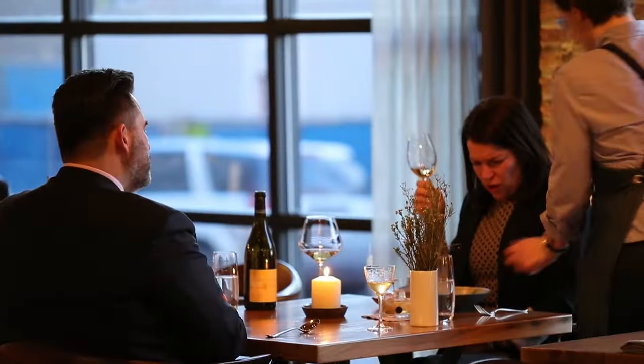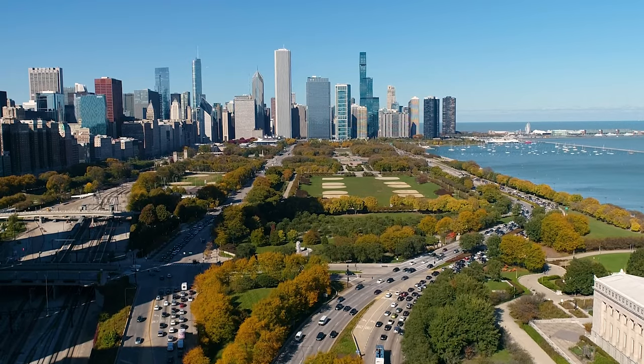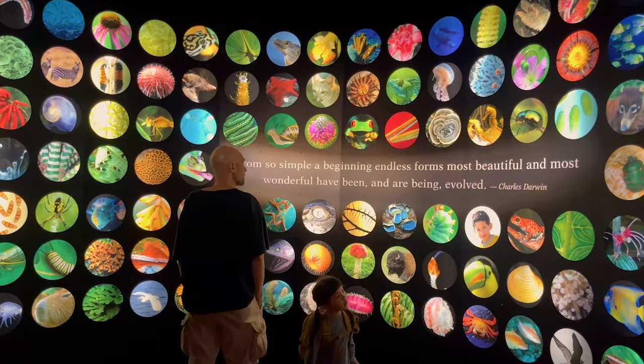But there's no question that its dynamic restaurant scene, proximity to Grant Park and museum campus, walkability to the water, and unique blend of downtown vibe with tradition have made it one of Chicago's most vibrant neighborhoods.